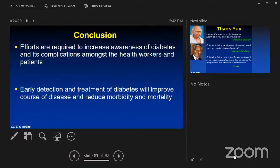In conclusion, efforts are still required to increase awareness of diabetes and its complications among healthcare workers and patients. Early detection and treatment of diabetes will improve the course of the disease and reduce morbidity and mortality.